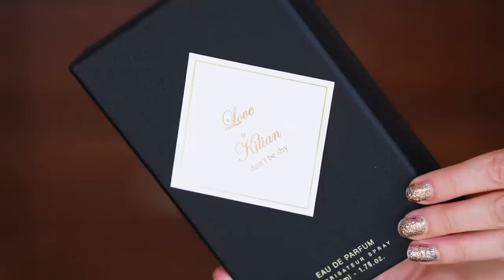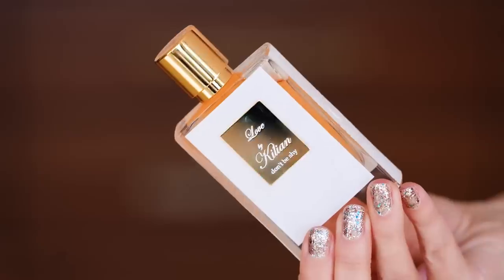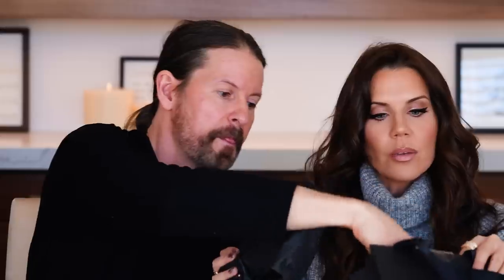We need to go there. I'm so excited. What is this? Killian, this is fragrance that is so high end, but you know we have problems with this. Love, don't be shy. With hints of marshmallow and tender orange blossom. Marshmallow. I love marshmallow scented anything, like sexy marshmallow. I want to smell like a sexy marshmallow.